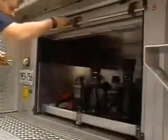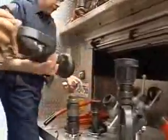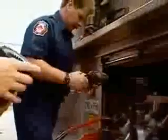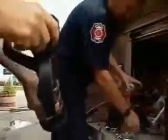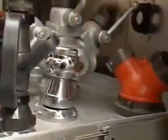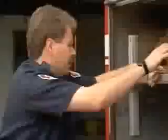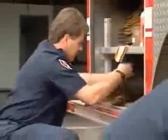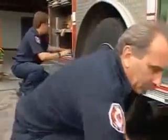You'll never guess what's stored in here. Nozzles. They attach to my hoses and let the firemen control the spray of the water. We have nozzles for all kinds of fires. You like that one? As you can see, all the firemen are really busy. Just like any good team, we each have a job to do, and we all work together.